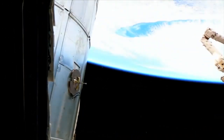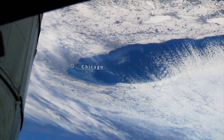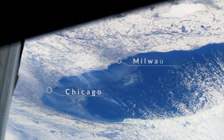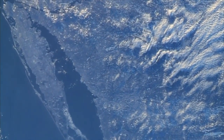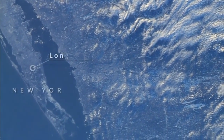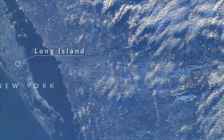Chicago? Yeah, it's at the bottom of Lake Michigan. Did you get it? Here's Chicago, kind of swinging off to our left. All right, so there's Long Island. There's New York City. Looks a little snowy down there. It does look snowy. Looks like a lot of snow down there. Nice clear day. Probably very cold.